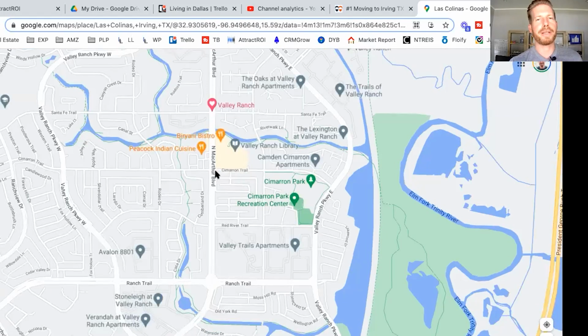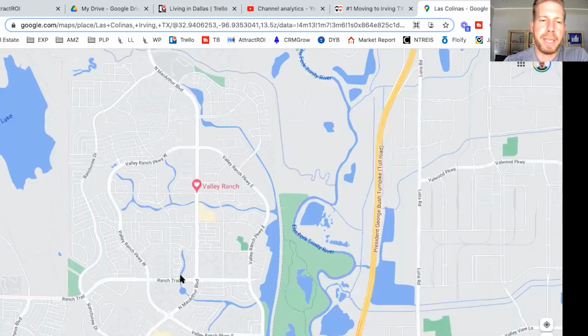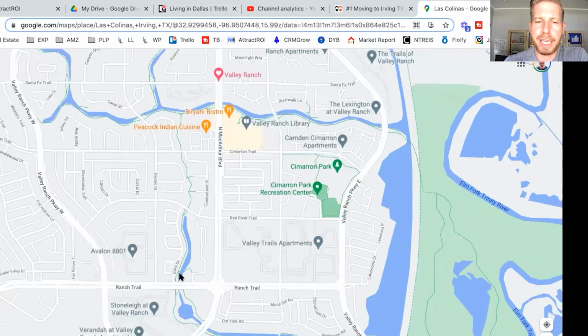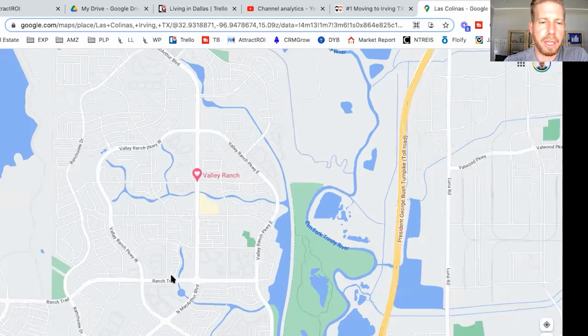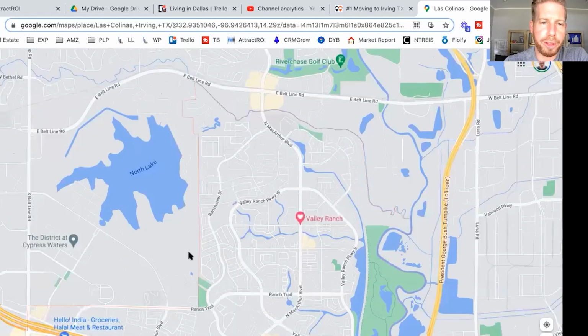Valley Ranch used to be pretty popular. I mean, Cowboy Stadium used to be here in Irving, and so there's a couple of Cowboys that lived in Valley Ranch in some of the gated communities. It was just kind of all the rage back in the 90s. But once they built the new Cowboy Stadium out in Arlington, a lot of that hype kind of left Valley Ranch. But you got North Lake here.